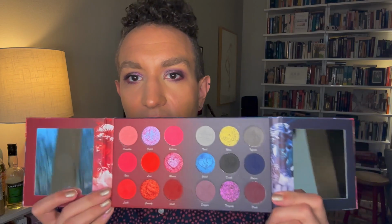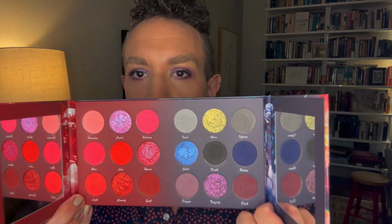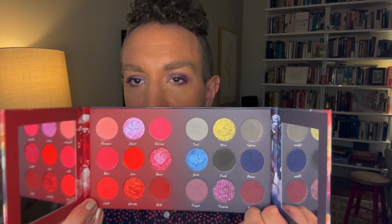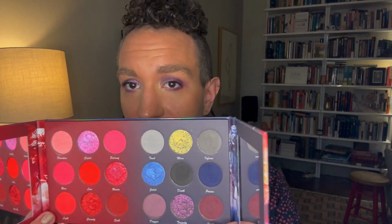Like always, I will keep using this off camera and let you know at the end of the month what I think. But I think if you are interested in picking this up on launch, I don't think you'll be disappointed. If you like this color story and this theme, I think you will really like this. Especially if you're a fan of red eyeshadow. I think you've got all your different red and pink tones here beautifully, and then I think the cool tones pair beautifully with it. So I am very excited. I think they did a really great job, and I think this fits the theme perfectly.